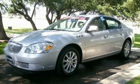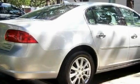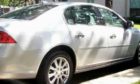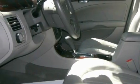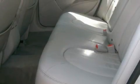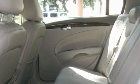This is a 2009 Buick Lucerne. It has a 3.9-liter six-cylinder engine and an automatic transmission. Its top features include memory settings for the side view mirrors, heated seats, a leather-wrapped steering wheel, cruise control, steering wheel mounted controls, satellite radio, a low tire pressure indicator, a traction control system, and this vehicle has fewer than 34,000 miles on the odometer.